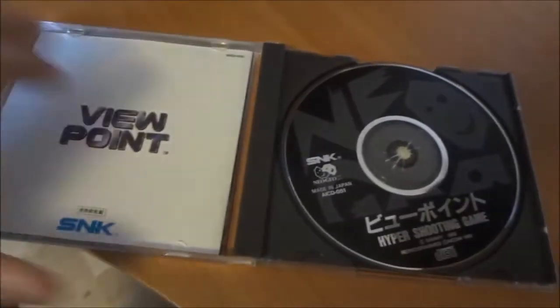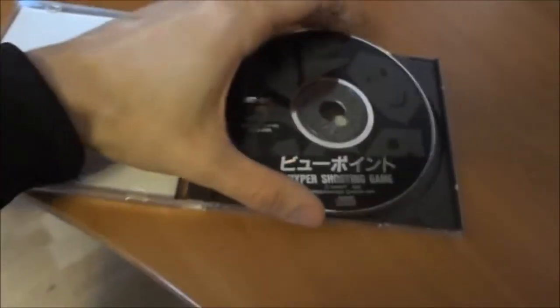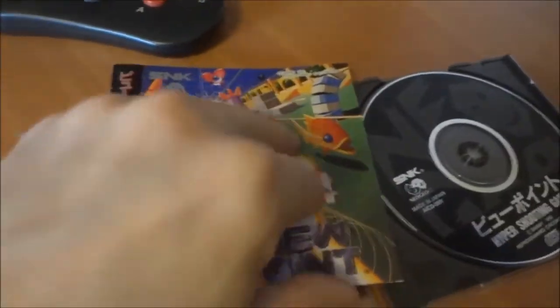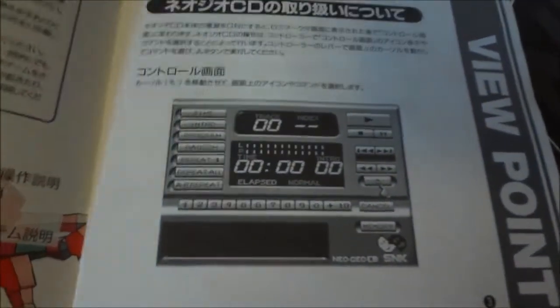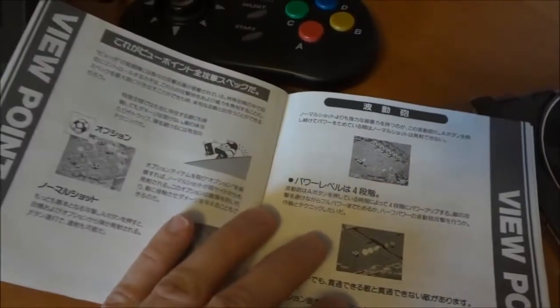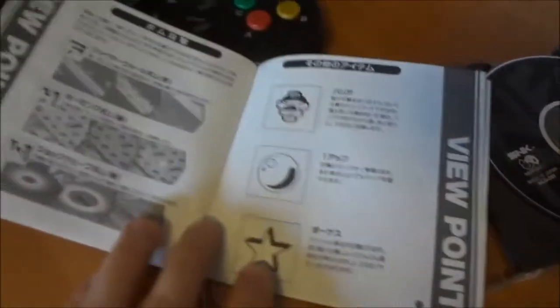Here's Viewpoint. This is a Japanese release. So the CDs typically look like this, although some of the newer ones actually had custom images and so on on the disc. That's the front loader and top loader BIOS screen. The CDZ has a different BIOS screen, telling you about the memory manager. So the manuals were very similar to the AES games, except obviously with the CD information at the beginning. Alright, let's check it out.